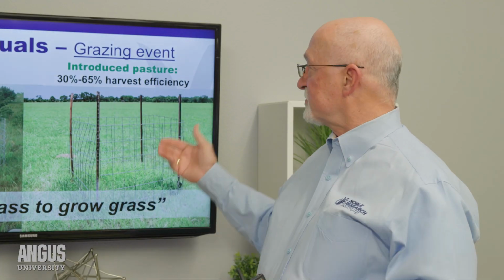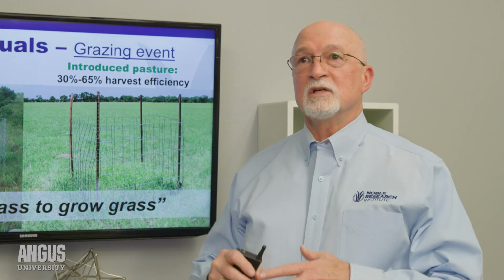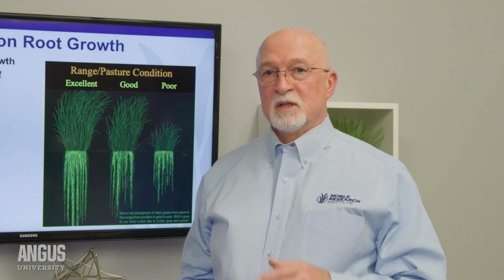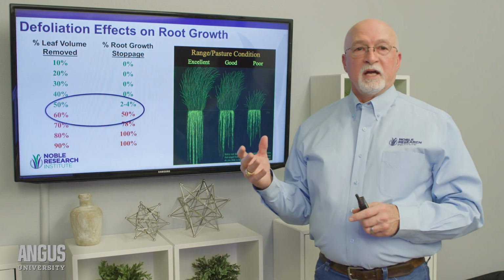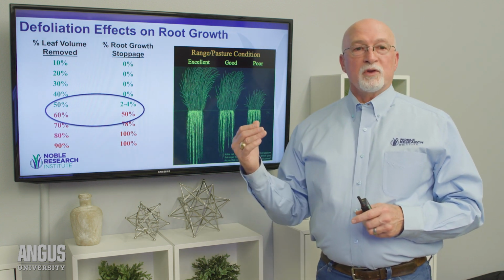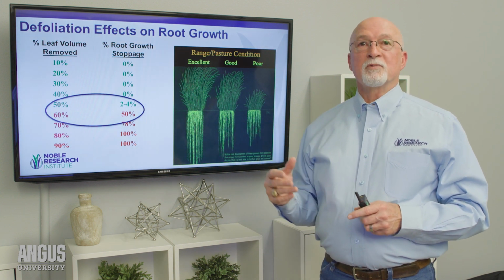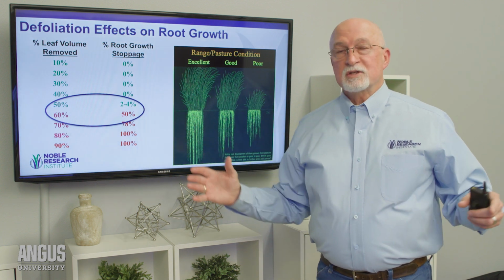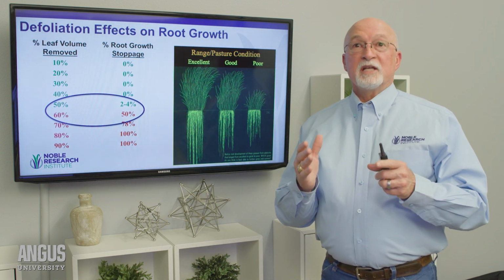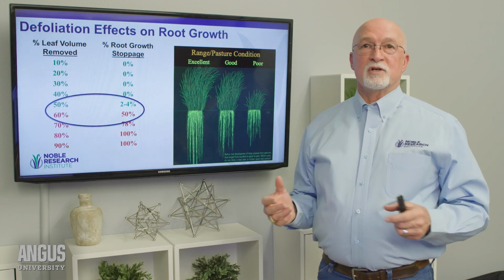And then with these introduced pastures, we can take a little bit more, but we need to make sure that we have adequate residual, especially during good growing conditions, so that the plant can regrow as rapidly as possible. And the reason why, not only because we know that the plant begins to regrow after about 3 days, but when we take more than about 50% of the leaf area of the plant, the roots stop growing. When the roots stop growing, that means less nutrients, less water, less materials going into the plant for growth and rebuilding of the structures that are there.